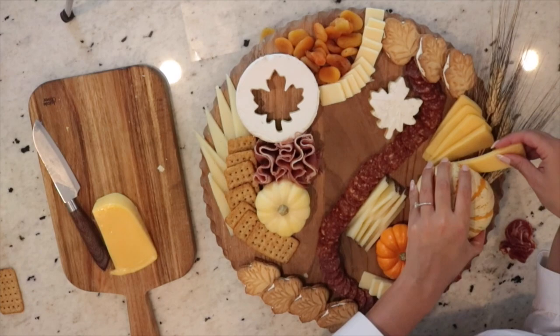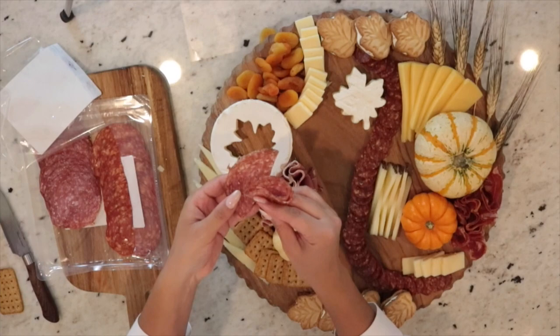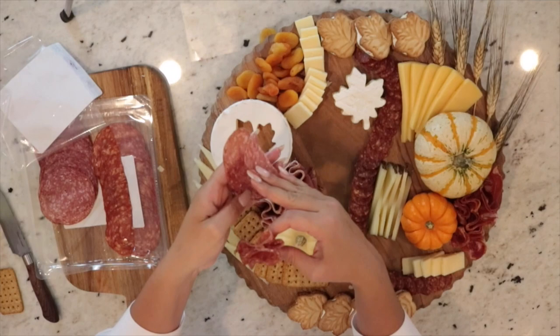Now I'm gonna go back in with some of my capocollo just so I can make sure that that side is really nice and full. From the same deli selection, I'm going to be grabbing some of my pepper salami, and then I'm going to be creating small fans with this.